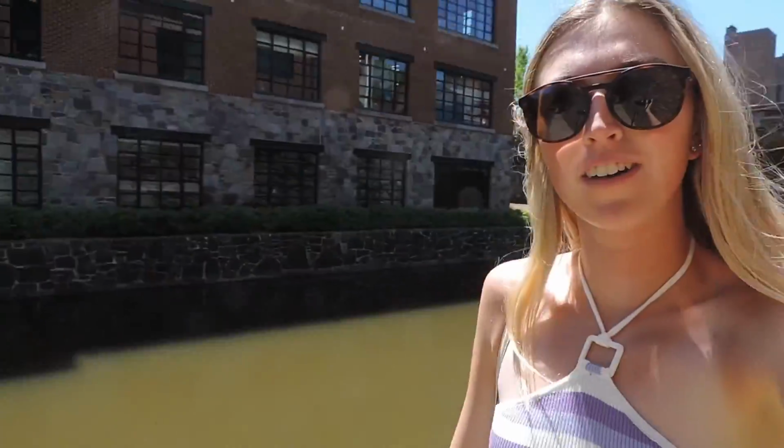Path that goes along this canal, but they actually do boat tourism, which is a really cool kind of option if you want to see Georgetown from that way. And then the shops are that way, waterfront's that way. I'm gonna go check out both for you guys.